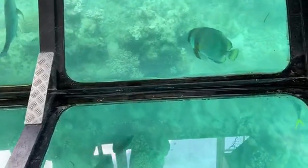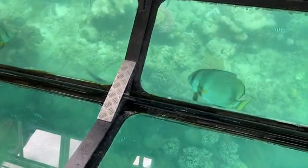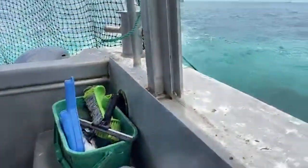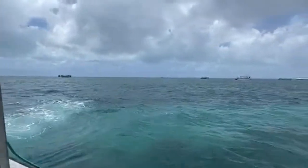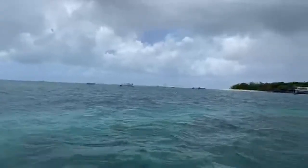Wow, with yellow fish host. Dami. Dami isda. Tignan niyo yun. Sa gitna na kami ng tubig, guys. Yun, doon kami maliligo yung may sand mamaya.